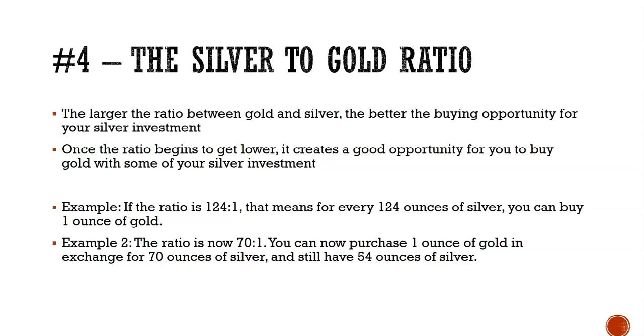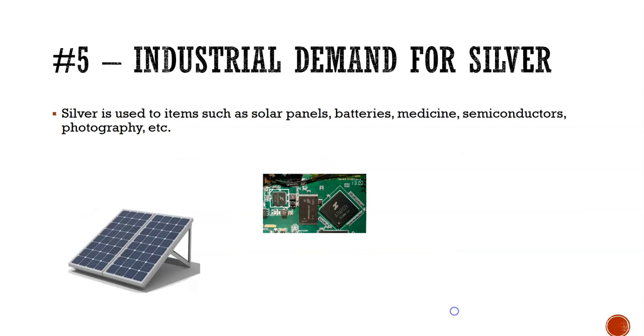In example 2, the ratio is now 70 to 1. So you can purchase 1 ounce of gold in exchange for 70 ounces of silver, and you'll still also have 54 ounces of silver available. And number 5, guys, industrial demand for silver. Silver is used for all kinds of different items such as solar panels, batteries, medicine, semiconductors, which I think is pretty huge, photography, and the list kind of goes on and on and on.